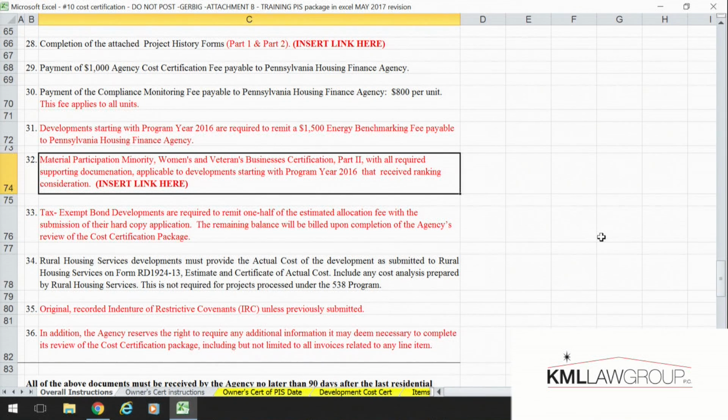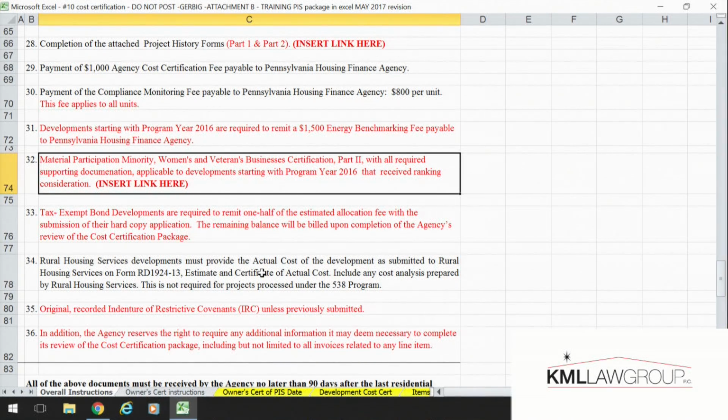Back to number 32. Again, that's starting with program year 2016. It's a mouthful. The material participation, minority, women's and veterans businesses certification, part 2, with all the required supporting documentation. Starting in 2016, if you received ranking consideration in this area, there is a form and all the support that must be provided with that. I believe that's one that we'll go over. But that's a new one. Anyone in here that had 2016 credits. Moving forward, not just 2016. Starting in 2016. Right.